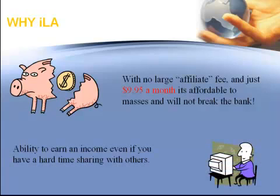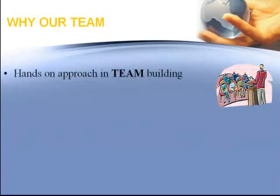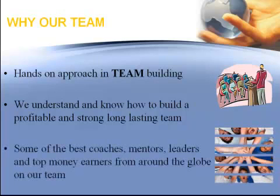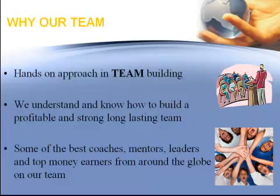You have the ability to earn an income even if you have a hard time sharing with others due to our forced matrix scenario. Why this team? We have a hands-on approach to team building. We understand and know how to build a profitable, strong, long-lasting team. Some of the best coaches, mentors, leaders, and top money earners from around the globe are on this team.